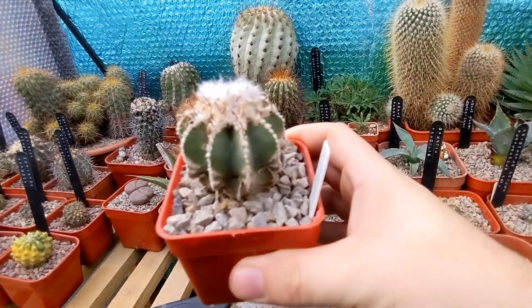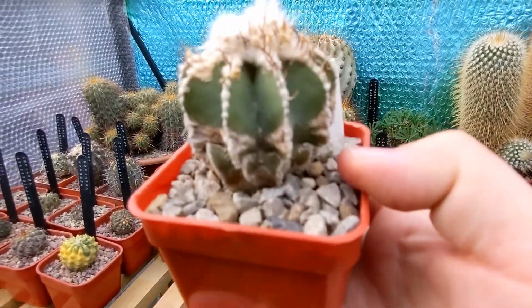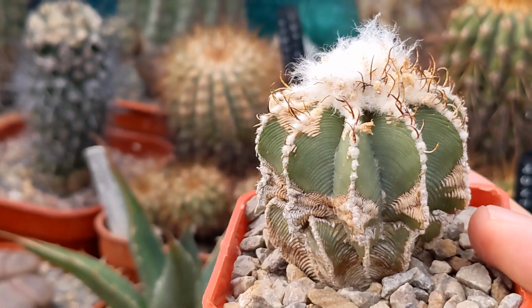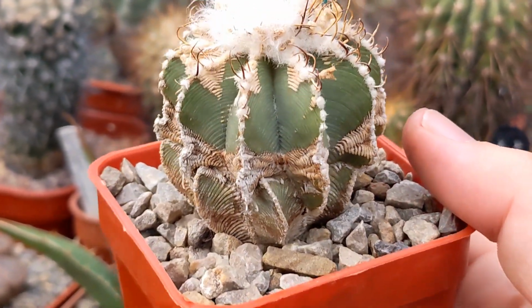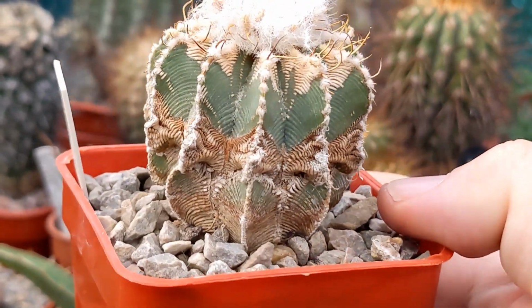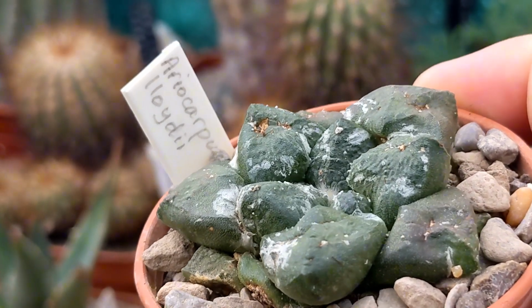This is, at the minute, the plant that's bringing me the most joy in the garden. Let me get a good focus on that. There we go, look at that. Aztekium hintonii. Gnarly looking, slow growing plant. Here's another new one, Ariocarpus lloydii.